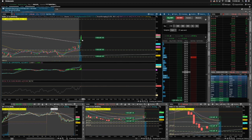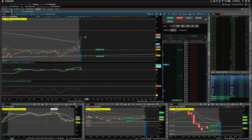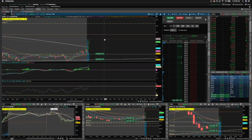So this is a little bit greedy. We should wait for it here. See that? It's showing a little bit of weakness, getting held by the top of the VWAP, but I think we keep going. There it is.